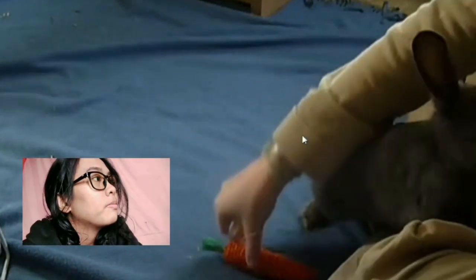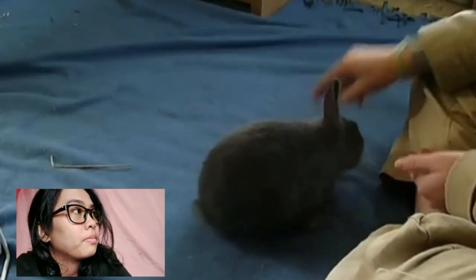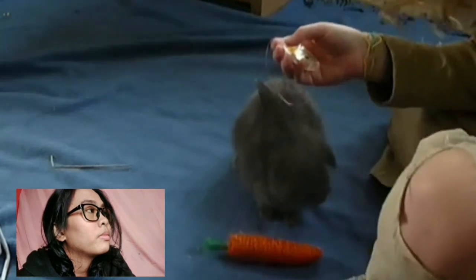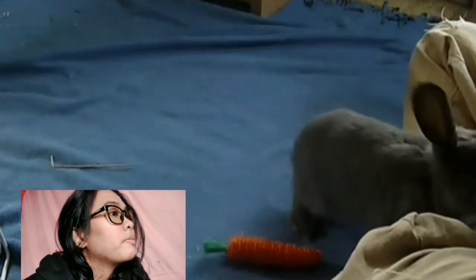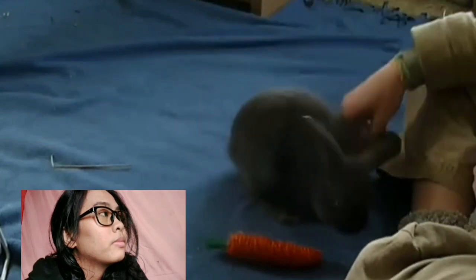After you're done with that, you can take an object like this flip and toss carrot. You can put it on the ground, and if he puts his nose towards it, you're just going to click and then treat. You're going to do this for a while until he starts looking and sniffing the carrot by himself, and he'll understand. Slowly, your rabbit will understand that when you want him to do something, click means that he did it, and he'll get a treat in the process.